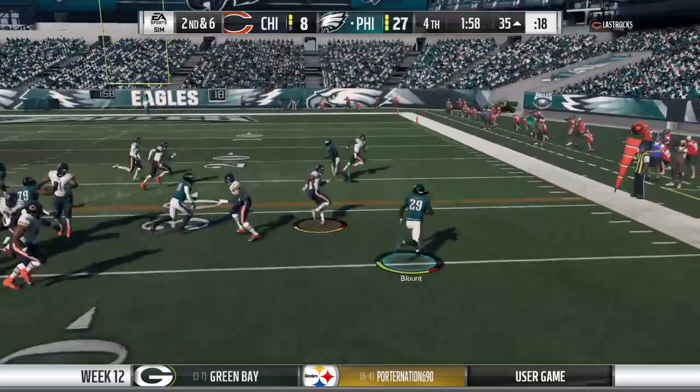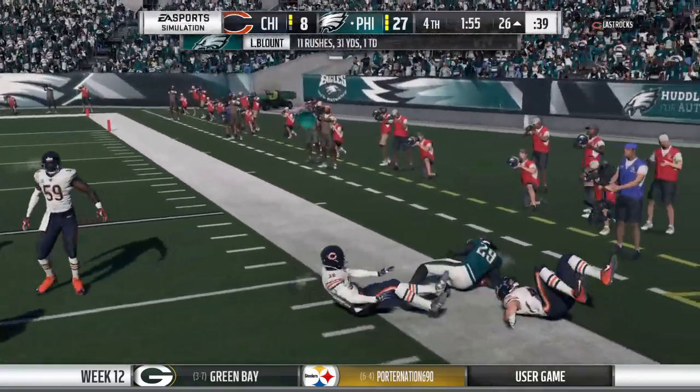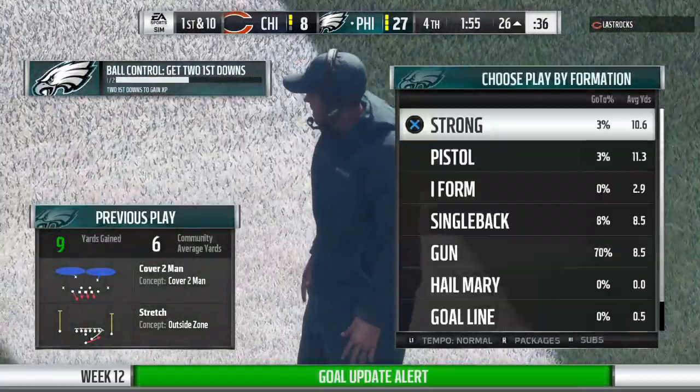Again, here's Blunt. And he is out of bounds inside the 30. They get 9 out of that one, and as a result, the drive continues.